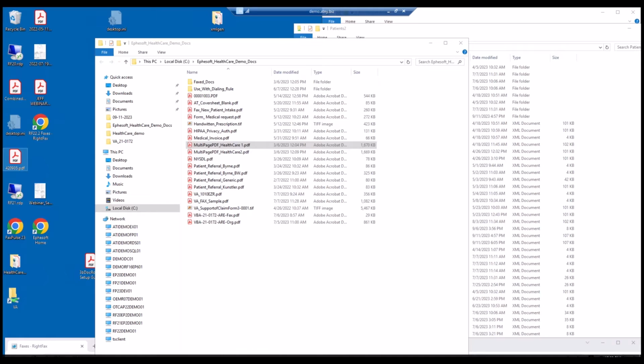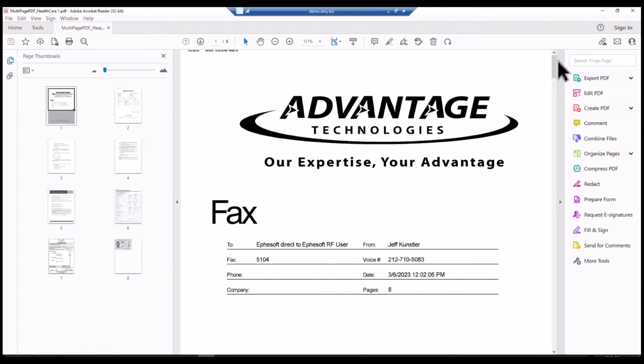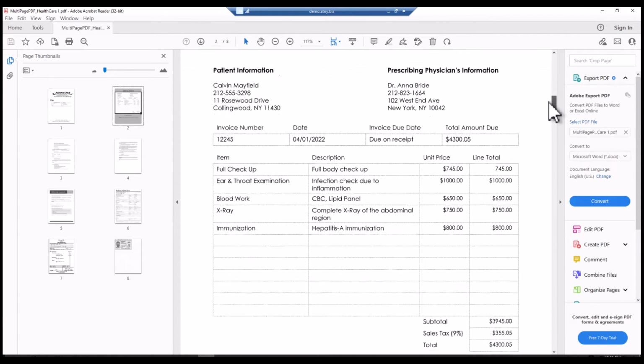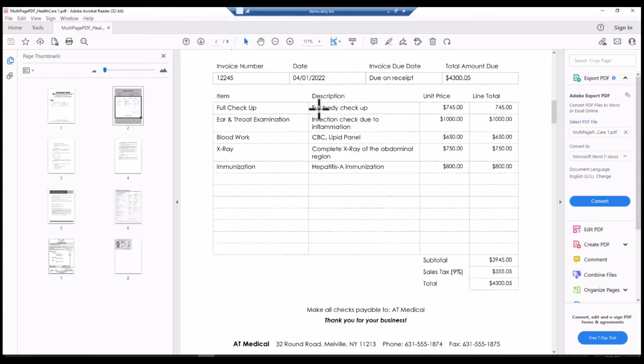So let's begin the demo. I'm going to start by showing you the documents we'll be working with. The first one is this multi-page PDF healthcare document. Let's open it up and just take a quick look at it. As you can see, it's 8 pages. It consists of a fax cover sheet and a medical invoice, including a table. So we're going to be extracting the data directly from this table.